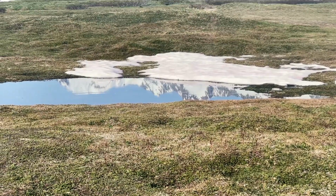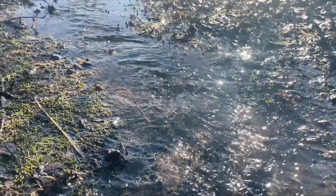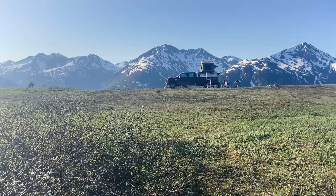We wake up in the morning and decide to see if we can hike and figure out how far this track goes. Because this is an amazing access point to hike any of the mountains surrounding us.